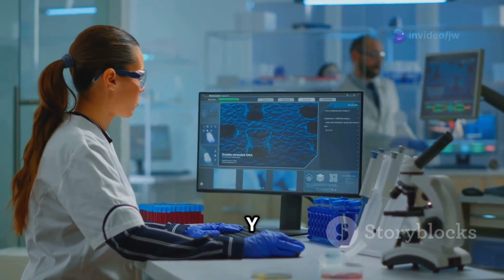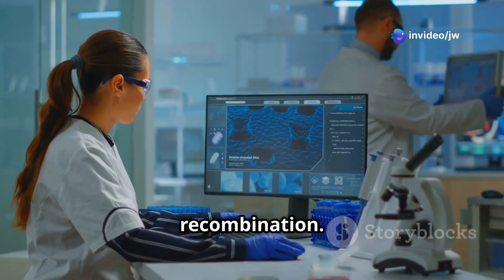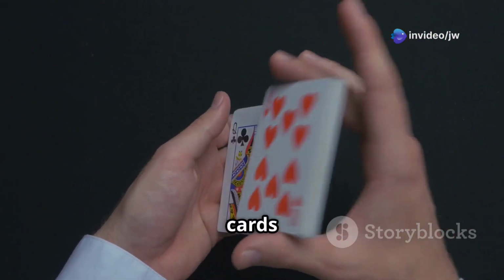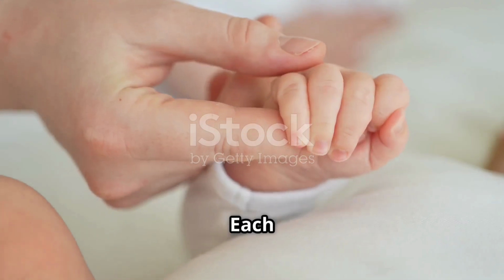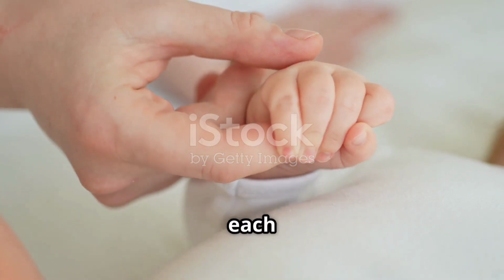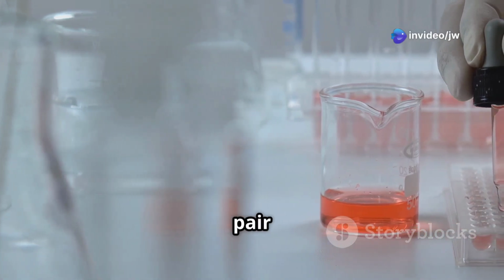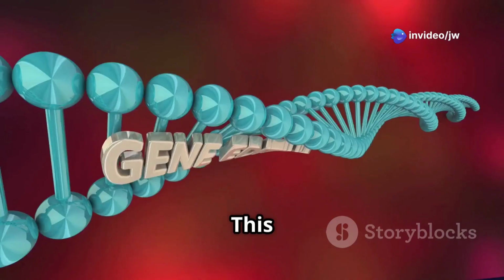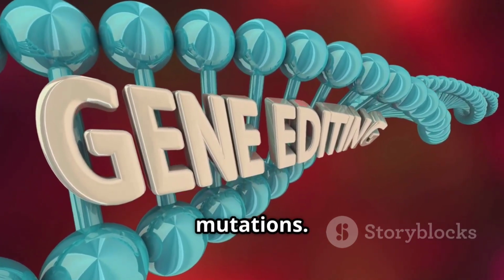To understand why the Y chromosome is shrinking, we need to delve into a process called recombination. Imagine shuffling a deck of cards; that's similar to what happens to our chromosomes during sexual reproduction. Each parent contributes 1 chromosome from each pair to their offspring. Before they're passed on, the chromosomes in a pair swap sections of DNA. This shuffling, called recombination, helps eliminate harmful genetic mutations.